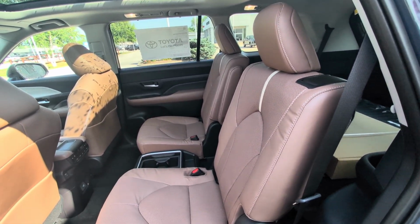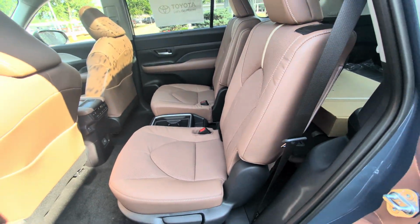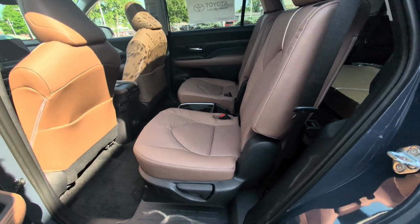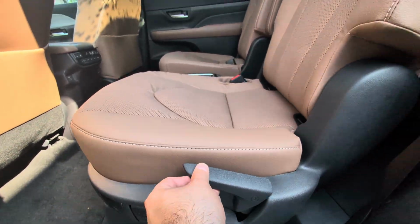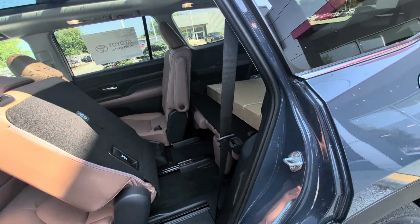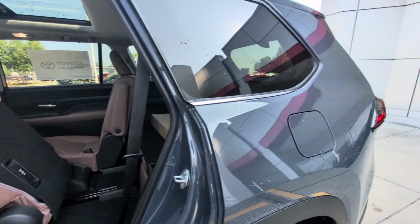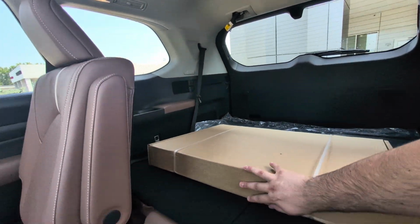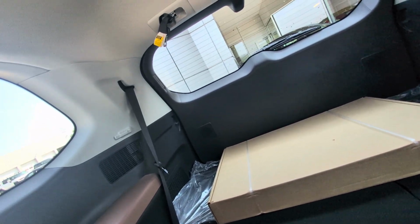This is the captain's chairs configuration, so they're going to be super comfortable for your rear passengers, and it's very easy. They're numbered, so watch this. It says 1, 2, and then so what we'll do is we'll do that. It then rocks forward, so if you wanted to get in and out of that rear, you can. You have a little bit of a step right there. Let's push this back so we can then see what this third row looks like.